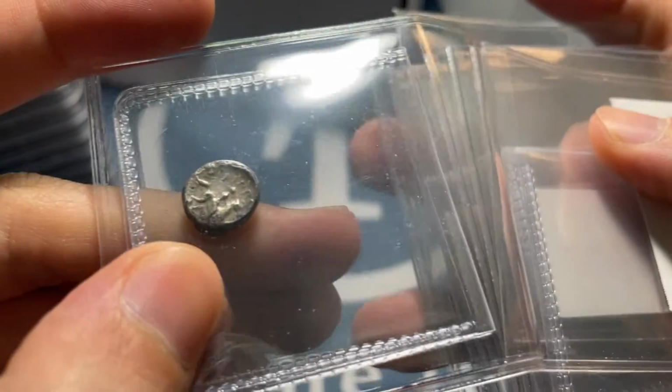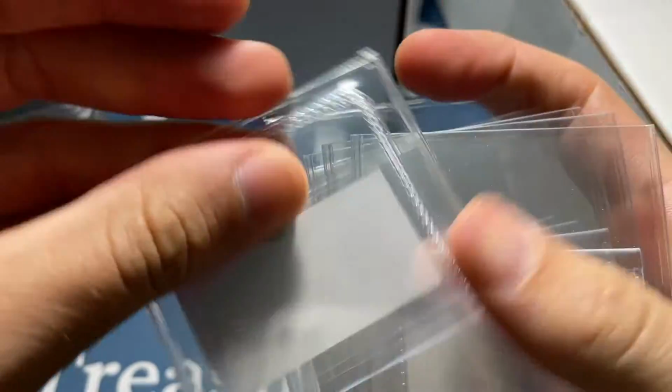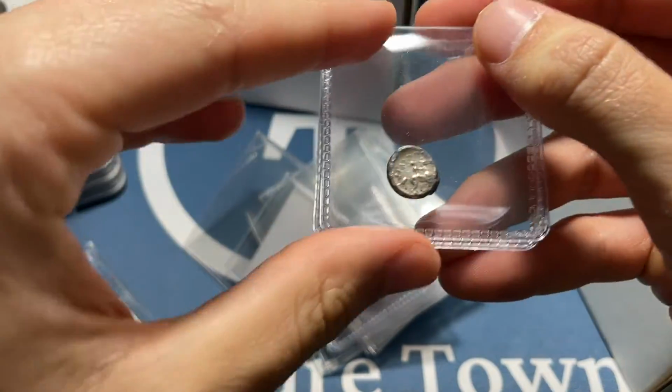I think this is like a Philip the like 1/5 tetradrachm. I actually don't know what it is, but on a lot of these Greek ones, I want to send it in.